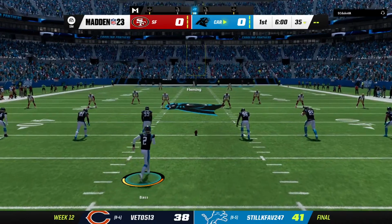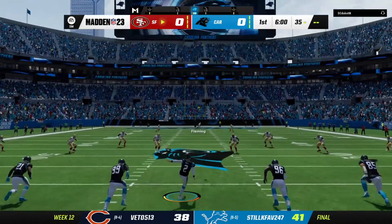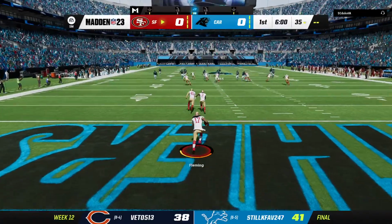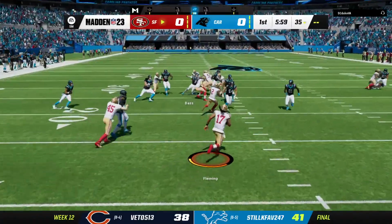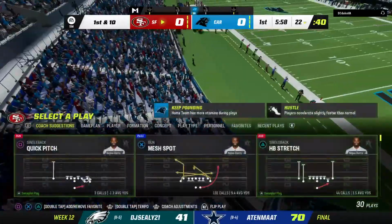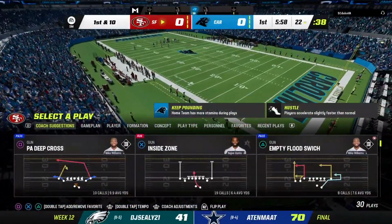The final playoff push is upon us. It's Week 12 of the NFL season, and we're underway on EA Sports. This will be a return from deep in the end zone. And beyond the 20, but not by much. In fact, just a yard pass there to the 21.